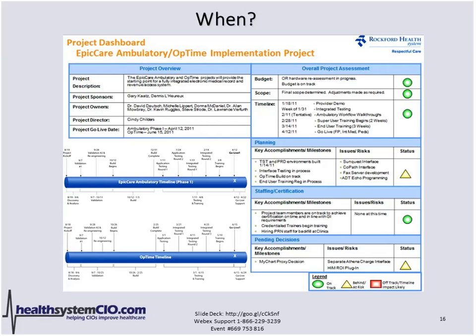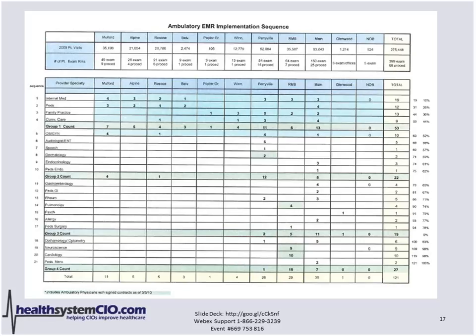So, this slide relates to the fact that we have to make everyone understand when things are going to be done. We have several clinics across our organization around towns around Rockford, including our main campus. Our main remote campus is Perryville. And what I did is we cut all the, this is a matrix of all of our physicians by their specialty and where they resided.